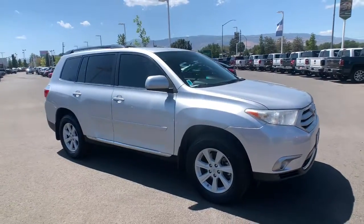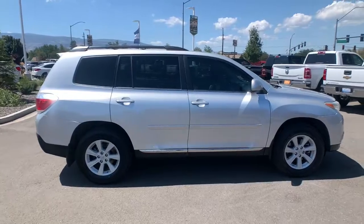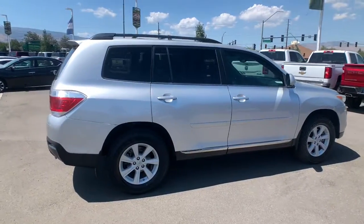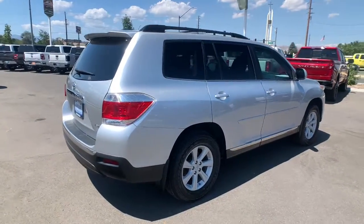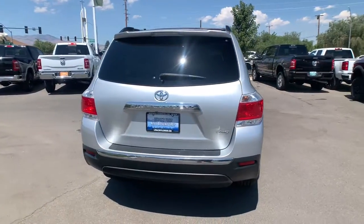This could be the car for you. The 2013 Toyota Highlander. This vehicle is an outstanding buy with fewer than 100,000 miles on the odometer. This smooth-riding, solidly built Highlander is ready to meet your family's needs.